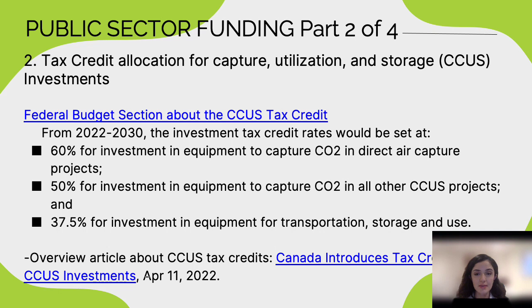Shown here is a substantial federal tax credit-based incentive program to encourage companies to invest in carbon capture, utilization, and storage. As you can see, the tax credits are very significant. For example, a 60% tax credit is available for investment in equipment to capture CO2 in direct air capture projects.